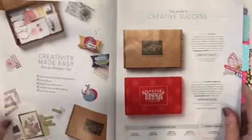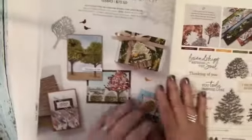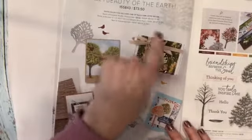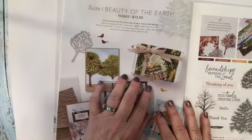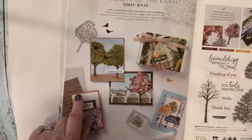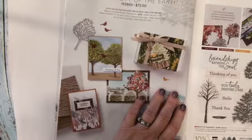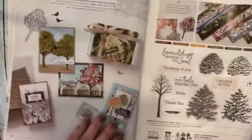We talked a little bit about the stamp sets, and this first suite that's in here is Beauty of the Earth. The suite means all of these items, which would be the designer series paper, the stamp set, the 3D bark embossing folder down here, and the dies, all for $73.50. And they used to be a lot more than that. I think they lowered the price so it was easier for people to purchase them.